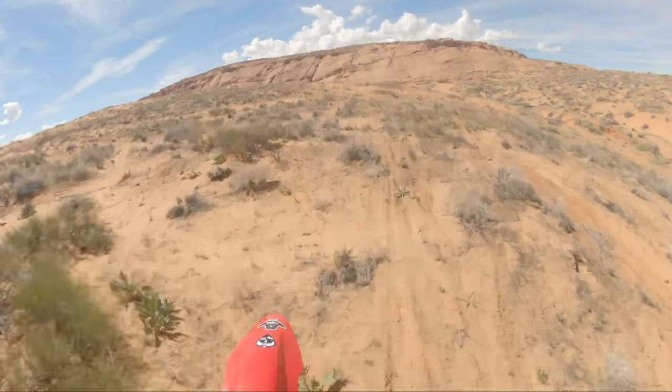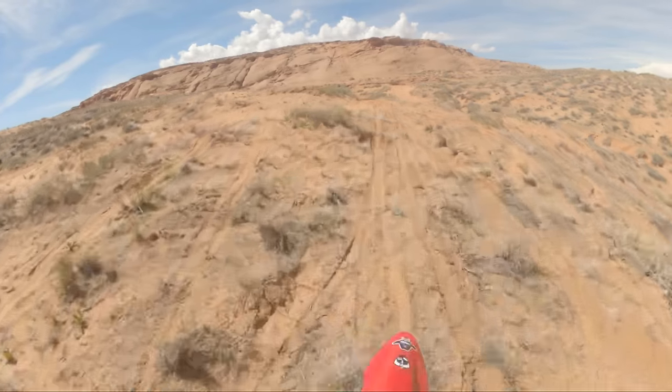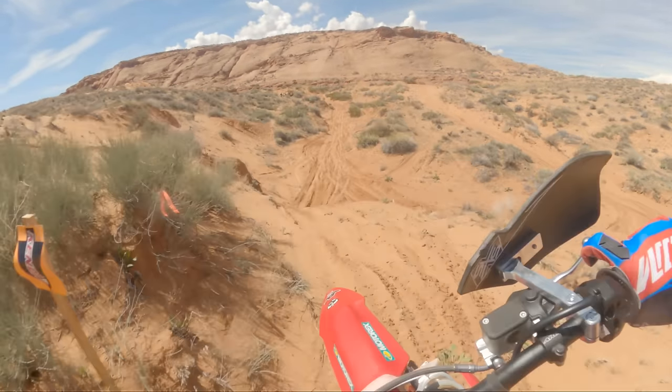It's amazing the power and how stable this chassis is through all this chop.